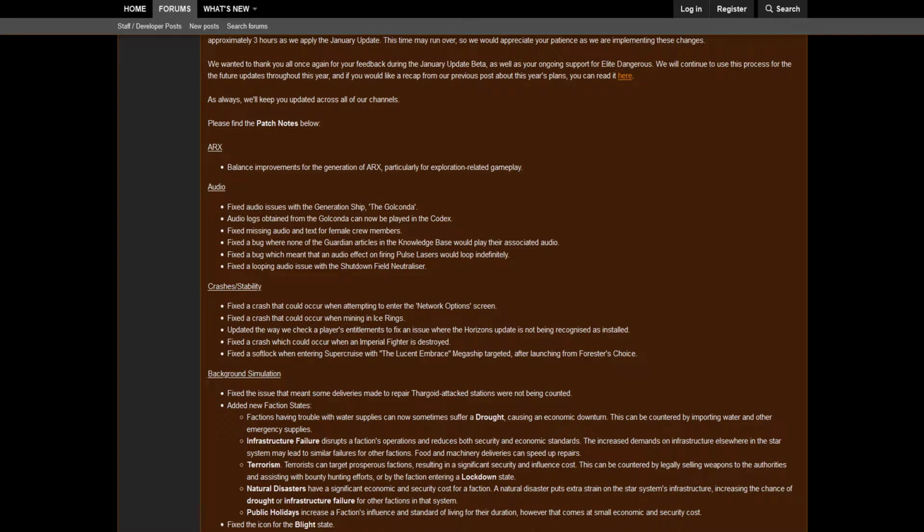So, balance improvements for generation of arcs, particularly for exploration-related gameplay. Audio: fixed an issue with generation ships. The Golconda, yeah, that one. Audio logs obtained from the same ship can now be played in the codex. Fixed mission audio for female crew members. Fixed a bug where none of the Guardian articles in the knowledge base would play their associated audio. And fixed a bug which meant the audio effect on firing pulse laser weapons would loop indefinitely.